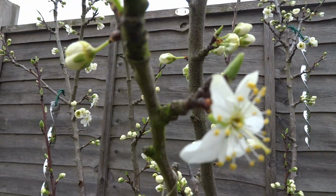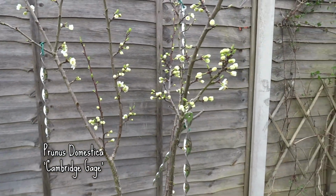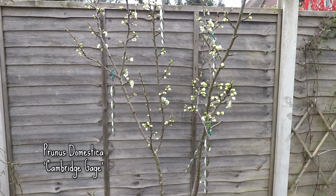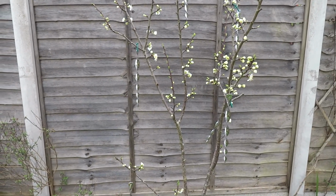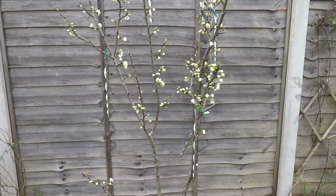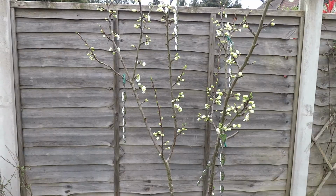2 years ago, I used to look out the window and see pigeons just pecking at all the buds on my fruit trees. So I bought these shiny things to hang from all the fruit trees, and hopefully it stops the pigeons from gobbling up the buds. It worked last year, and I haven't seen any pigeons on these trees this year. They sit on the fence, but not on the trees, which is a good thing.